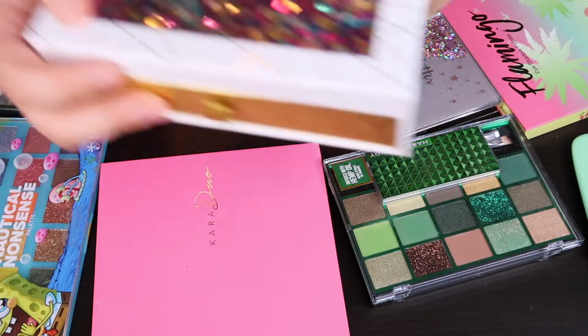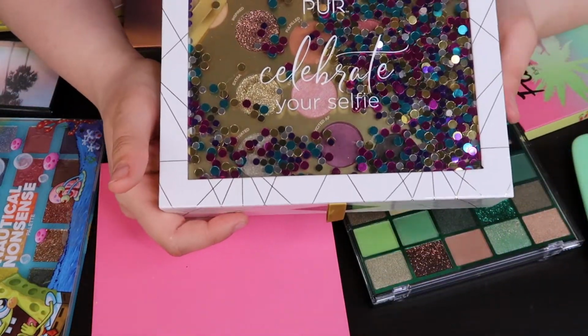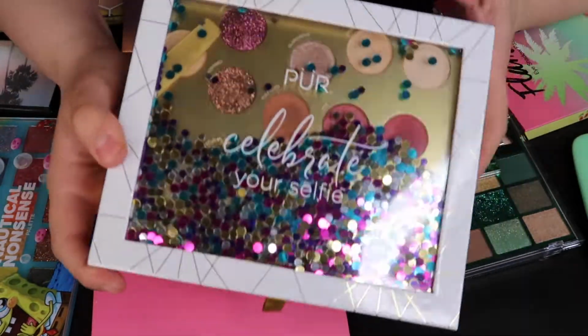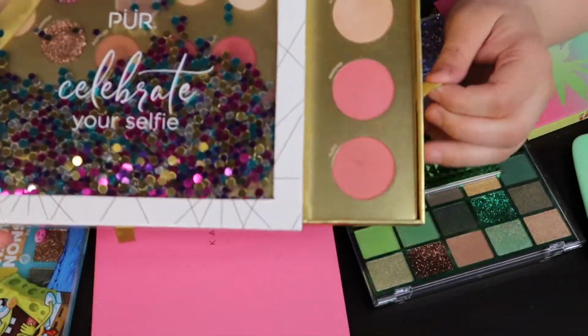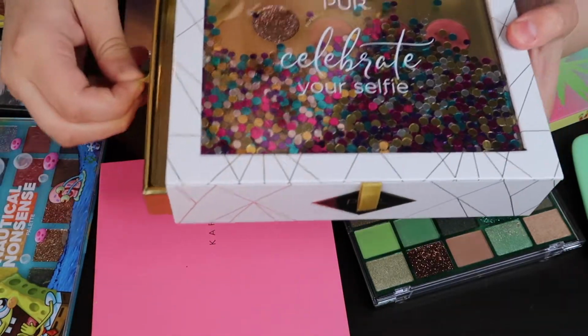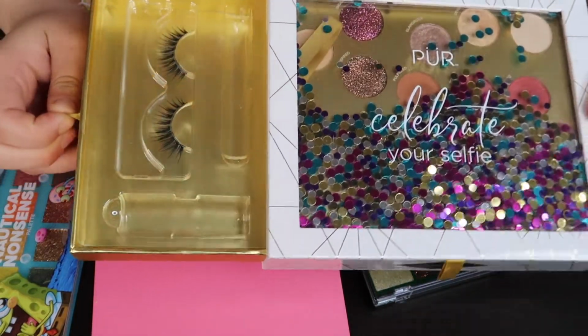This is the biggest palette that I have. This is the Pure Celebrate Your Selfie. This is the 16 collector edition, and this is huge. One side has 2 blushes and a highlighter, and the highlighter is gorgeous. And then the other side had mascara, a lip gloss, and still has the lashes.